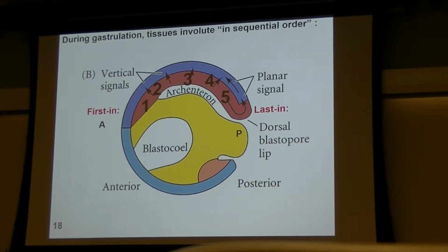So here's kind of a summary of this. So 1, 2, 3, 4, 5. This means what tissue went in first, and then followed, and then followed, and followed. Number 1 went in first and got the furthest. And that's going to be the most anterior in character. So if there's induction occurring here, those cells have induced that signal in a way that produces a most anterior cell fate. Okay.